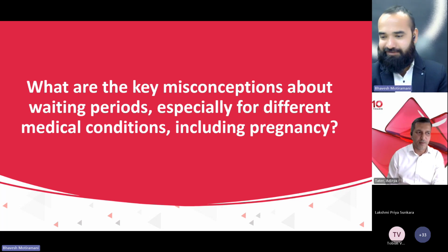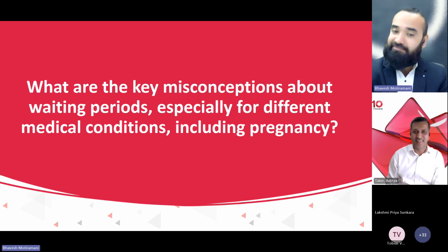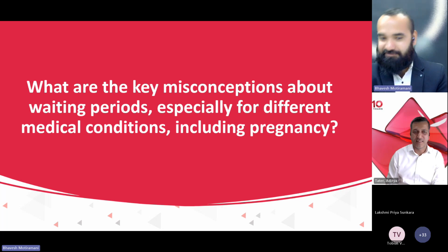Even I have this. If you can highlight the key misconceptions about waiting periods, especially for different conditions, including pregnancy and other critical medical conditions. It's a hot topic.